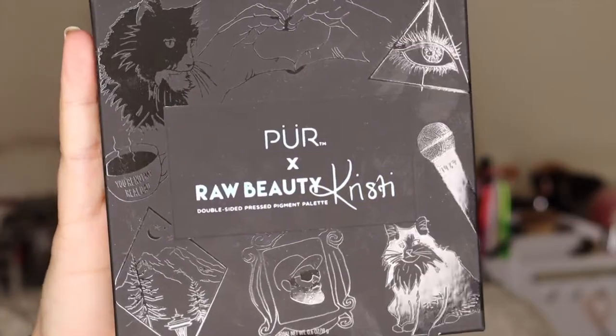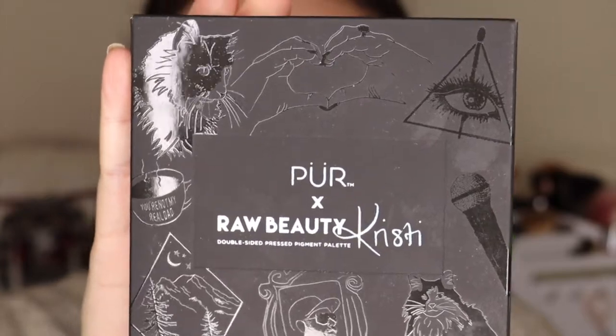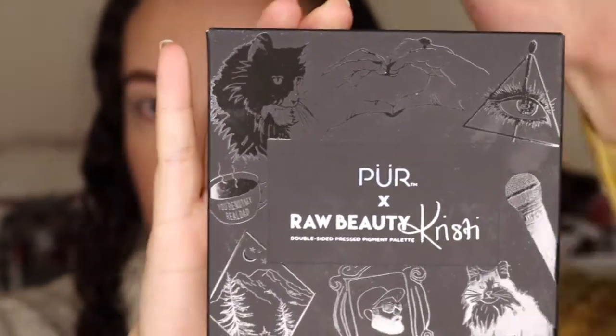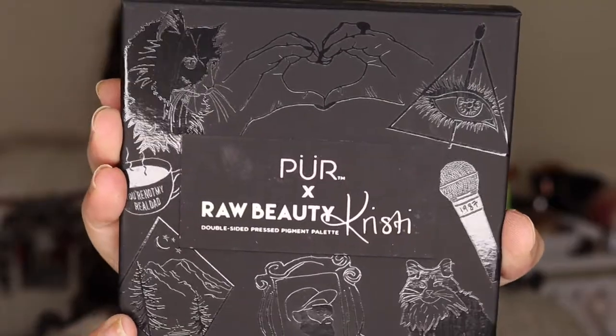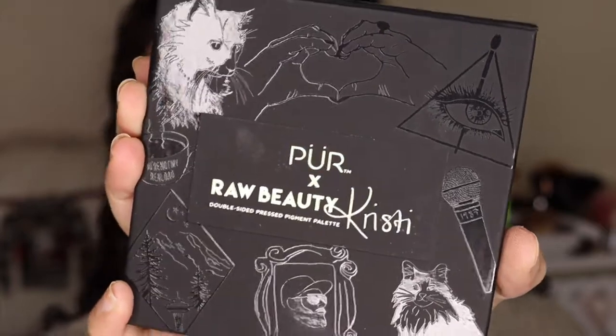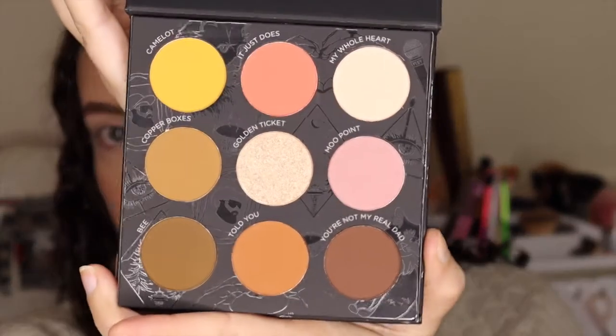This is what the outer packaging looks like, with a bunch of cute little doodles that RawBeautyKrisit created. I especially love the cat one, obviously. Let's go ahead and open this bad boy up. And again, the actual packaging has those same doodles on it. And like I said earlier, there are two sides. There is the colorful side right here, and then the more neutral side right here. So today we're gonna go ahead and play with the neutral side.